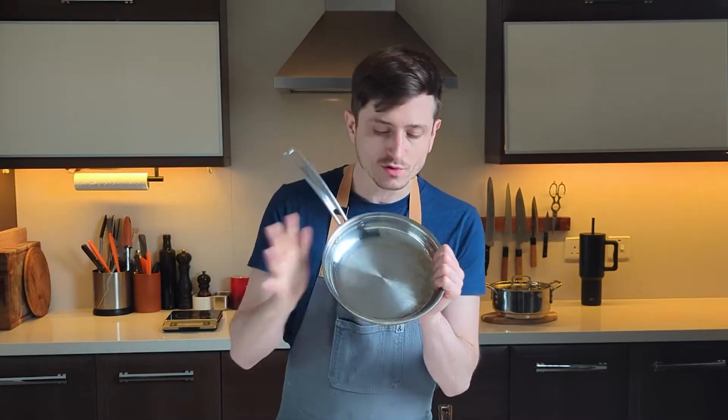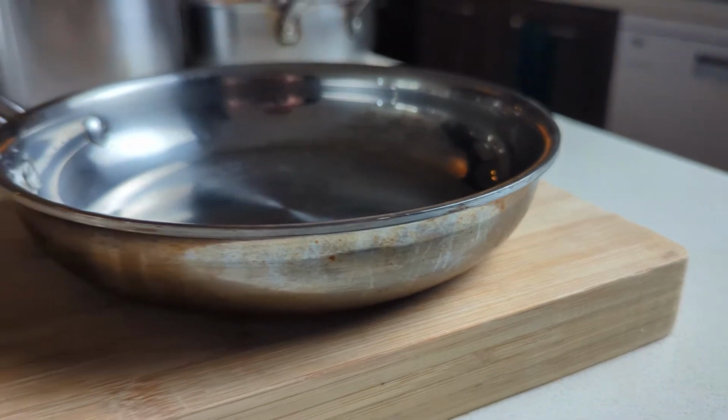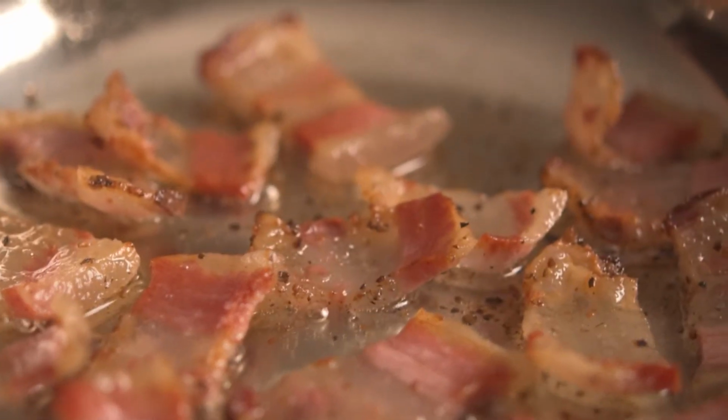And in a similar vein, the 8-inch skillet is super useful, really great for like sauteing a bunch of stuff. However, the size does add limitations to it. Whilst it is really useful for, let's say, if I want to make a plate of carbonara and I just need to saute some guanciale, this little pan is amazing for the job.